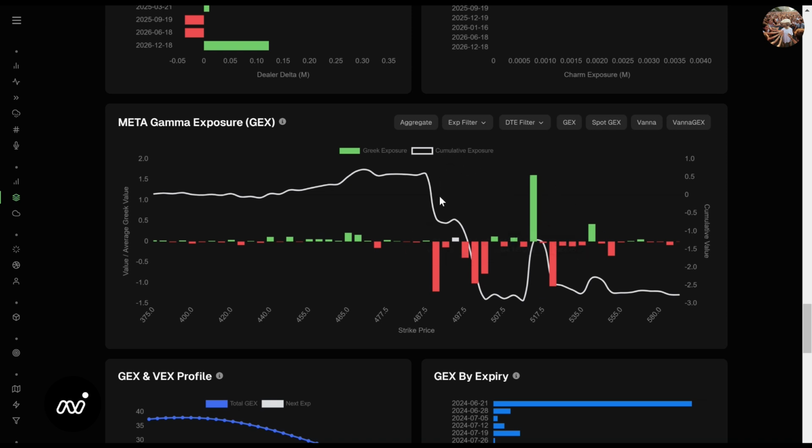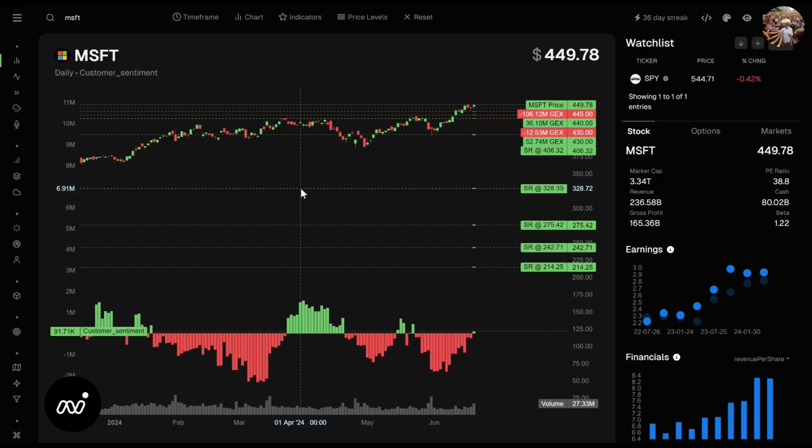Meta is a bit mixed, but I showed that on purpose with it having some mixed data because it really does have a big green repel bar there that has my interest. And I wanted to point out how to play it when you're looking at the longer term stuff, when you have a red bar on either side, when you're looking for a long or a short on it. All right, next up is Microsoft.